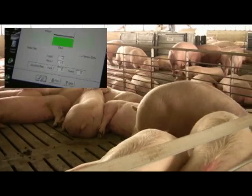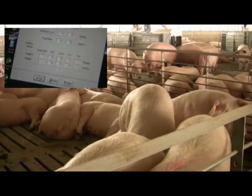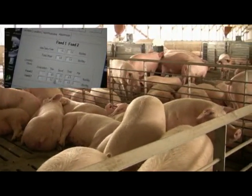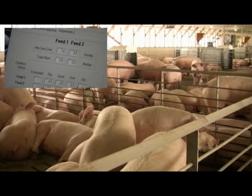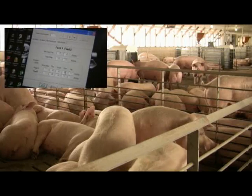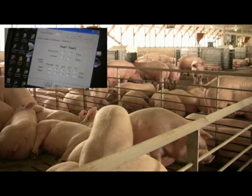There is the ability to give them an adjustment on feed curve 1. If they were thin, they get an extra half a pound, or if they were over, you take away a half a pound. We don't actually use that capability. We only use that on gilts.